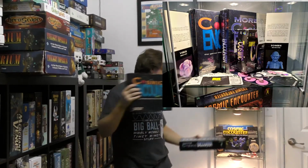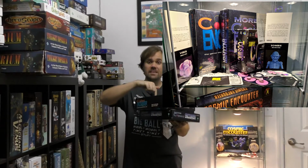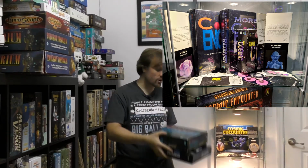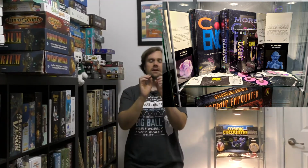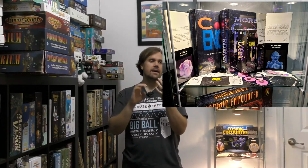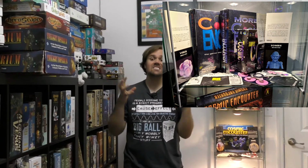At number 1, I have the Mayfair Cosmic Encounter Edition, and I love this game so much that I bought it twice. Once to display, new and in shrink, and once to have so that I can actually play it. I find that this particular game, both the original Cosmic Encounter as well as More Cosmic, strikes the perfect balance of having interesting mechanics, fascinating aliens, good components, and overall just being a straight up enjoyable game in a single package.